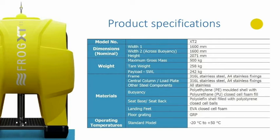Well, as you can see in the video, we have a very strong stainless steel frame, with buoyancy of polyurethane that will protect passengers. And also remarkable should be to speak about the landing feet. We are using special EVA foam landing feet that work as very good shock absorbers.